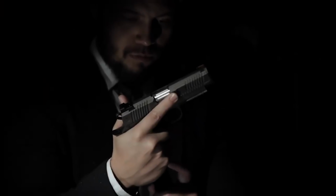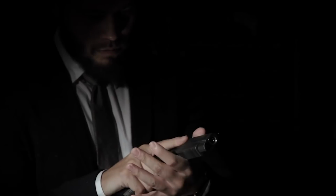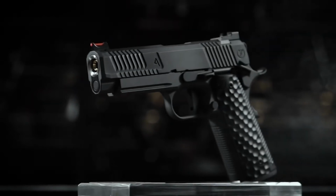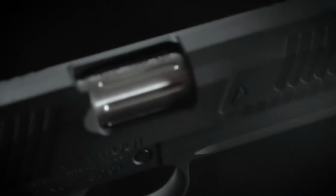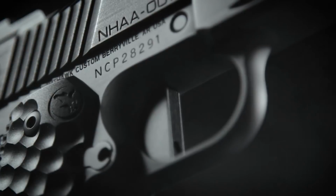Plenty of aftermarket parts and upgrade parts. It's uniquely Cerakote out of the box. That means every single pistol will look different from the next. It comes with an aluminum pistol case, full metal CNC aluminum and stainless steel construction, and it is most importantly compatible with Marui 1911 magazines.